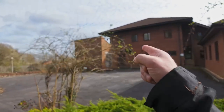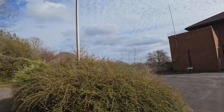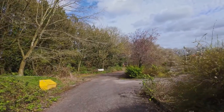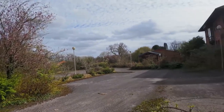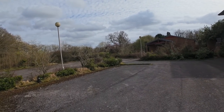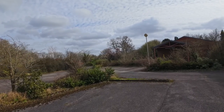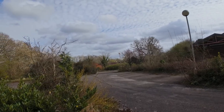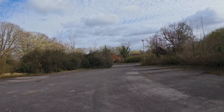That's interesting, because that looks like it could be a generator in there. But yeah, this whole area around the back, it almost looks like it's a care home or something down there, and it's pretty big. It's a lot bigger than this stuff that we went in. It's a hell of a lot bigger. So we're gonna go in and check it out. So let's see what we've got.